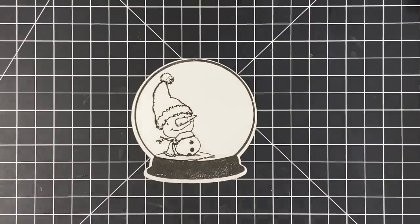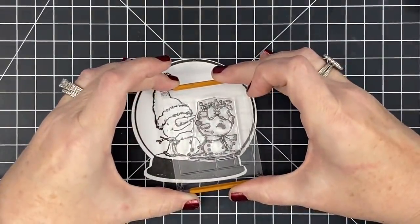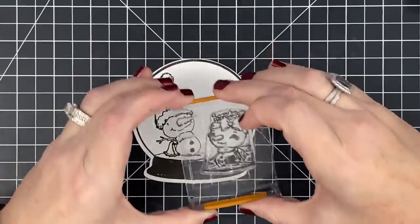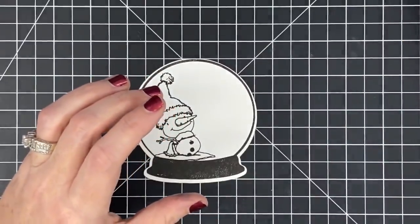Then what we're going to do is take our little girl, and before I stamp her, I'm just going to check. I'm going to do her about here, and she'll overlap a little bit just at the bottom. Just her hand and her snow will overlap a little bit, but she'll be perfect. You won't have to do any more masking. That's how easy it is.